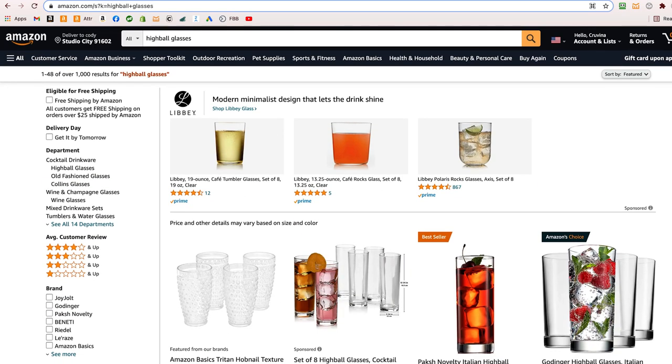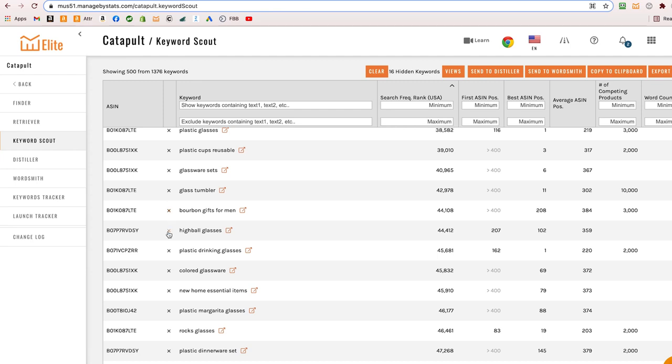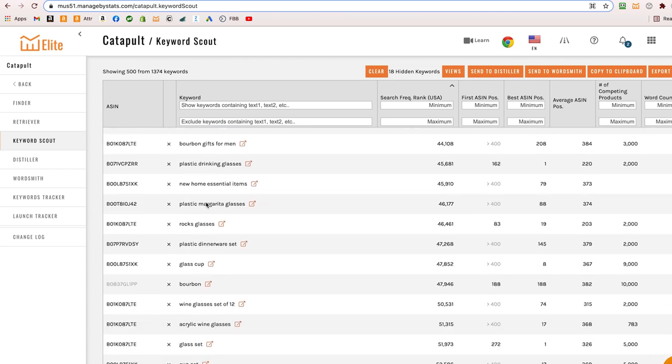Plastic cups, reusable. Glassware sets, glass tumbler, sure. Drinking glasses, set of eight. So ours is a set of four, so let's get rid of that. Wine tumblers, it's not wine. Bourbon gifts for men, that's probably gonna be a good one. Let's check what shows up here.